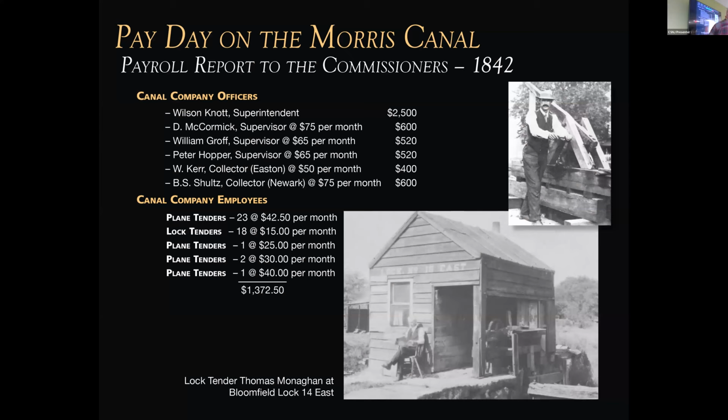Okay. Just a little diversion from maps for a minute. This is payday on the Morris Canal. This is a payroll record to the commissioners in 1842. And so it lists the payroll. And the superintendent is making, this is yearly figures now, $2,400. Big money in those days, in 1842. The supervisors along the route of the canal are being paid $75 to $65 a month, making $600 to $900 or $520 a year. Makes you think, doesn't it?